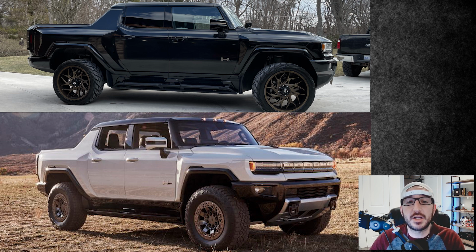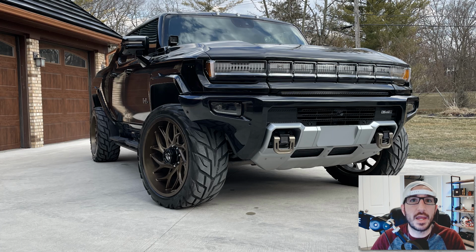But after 1,700 miles, the owner of the truck said he couldn't believe how many people were stopping by his home just to look at it, take pictures of it, wave to him, honk.